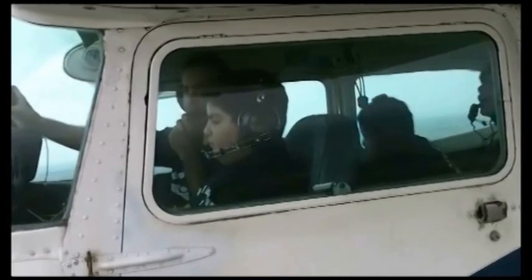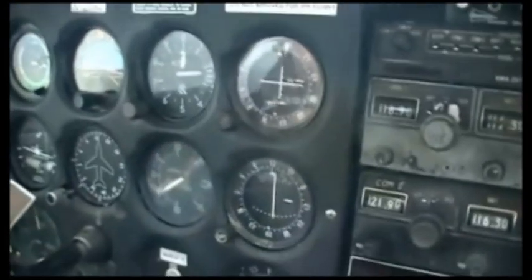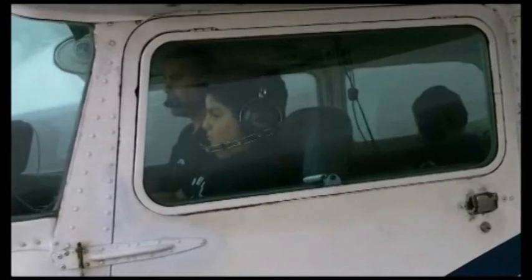The runway from here, can you see it? Yeah. What's your speed? Should be about 70, 75. Yeah. Alright, we're good. See how we're getting blown off? A bit of power.